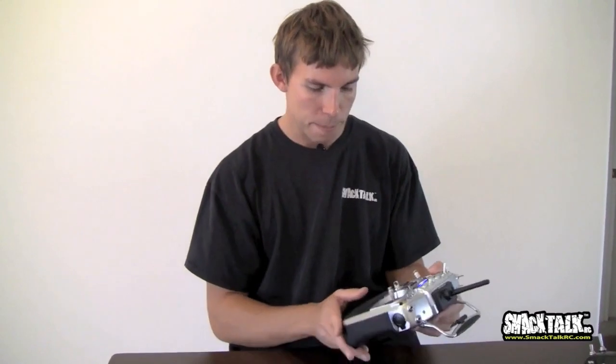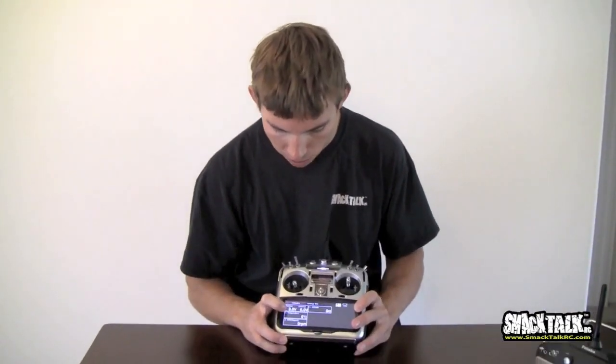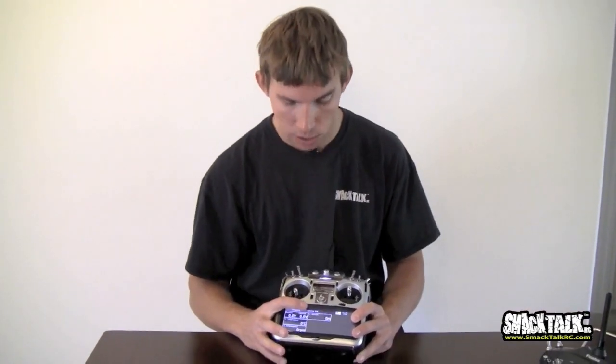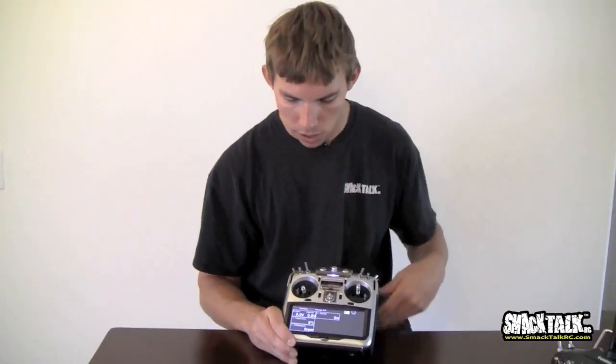Now with the telemetry, Futaba has a few different sensors that you can get. So the receiver voltage and the external voltage, you don't need any other sort of sensor, but you can also do temperature, RPM, magnetic and optical, and you can do altitude. They've got these sensors. If you go to towerhobbies.com or any other website, you can take a look and you can grab one of the sensors if you want it.